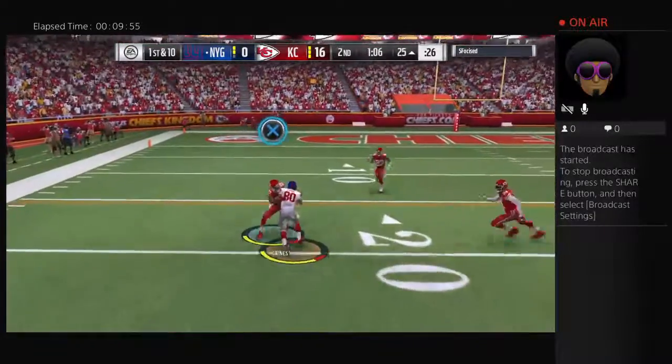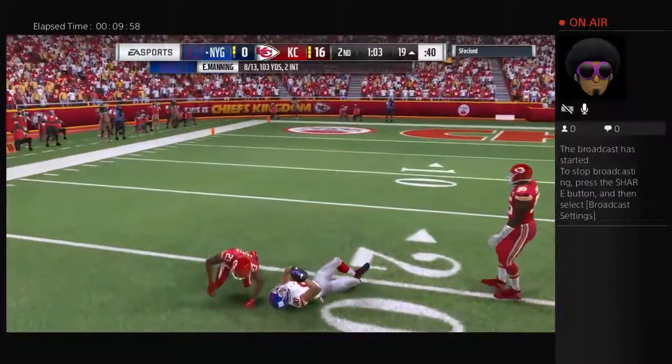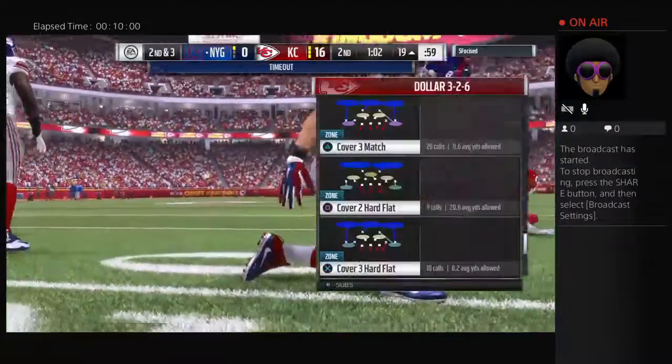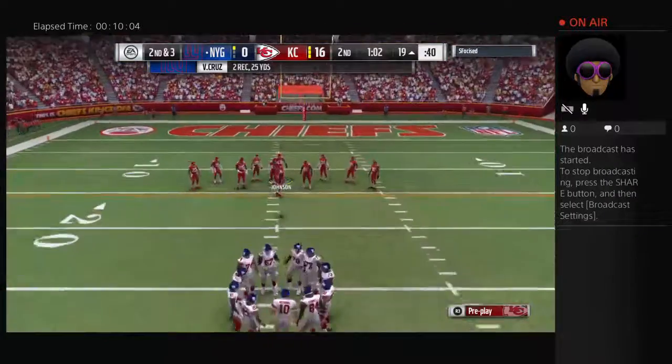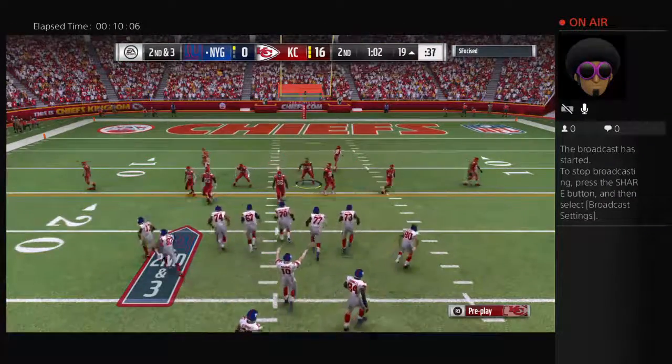Now Manning. Caught. It's Cruz left side. And he'll be brought down inside the 20 at the 19. Call it a pickup of 7, and it'll be a second down. Red zone opportunity.